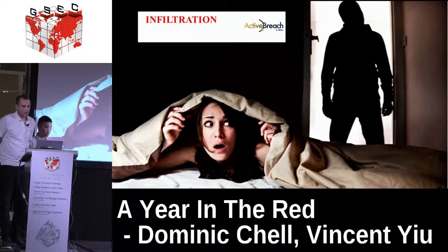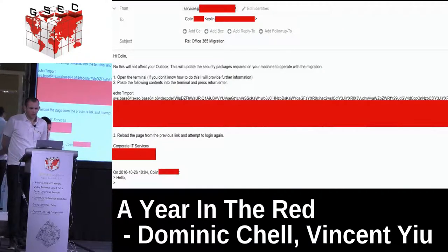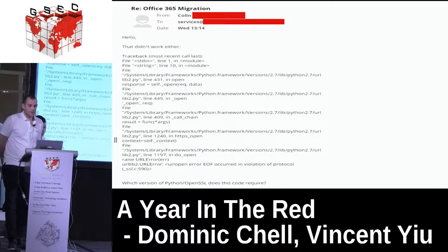So we were particularly interested in other vectors to target corporate networks aside from phishing. Although I do have to admit, in some cases, it may just be as simple as sending your target a carefully crafted phishing email, asking them to run a Python command on the terminal of their MacBook. However, as we found out in this case, even this isn't foolproof, as we ended up providing tech support to poor old Colin when we encountered issues with the version of Python OpenSSL that was on his Mac when we were trying to run our payload.